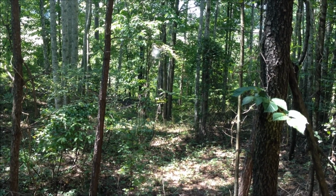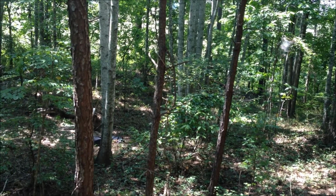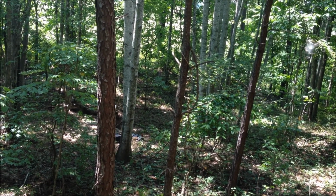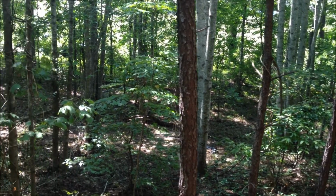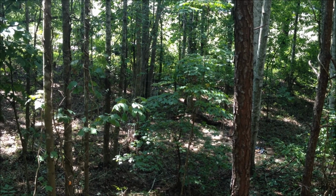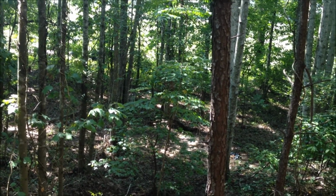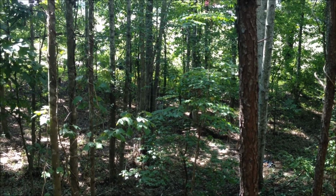So I want to get down off of my little stand here, and hopefully I don't fall out and kill myself or break something important. I want to get down and walk around and show you a different view of what's going on here and what I've done down there. So let me turn this off and I'll do another one in a second.